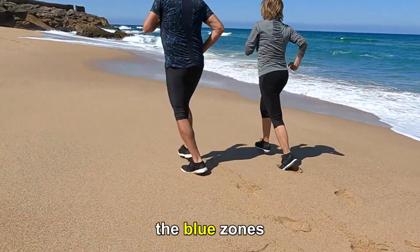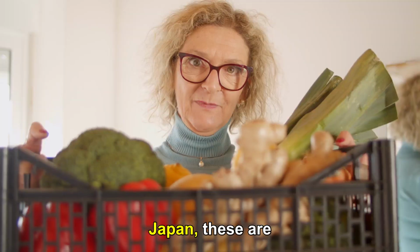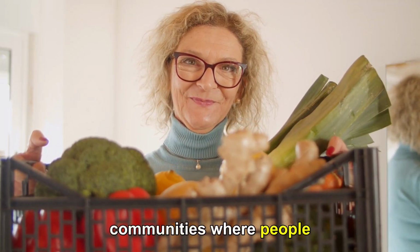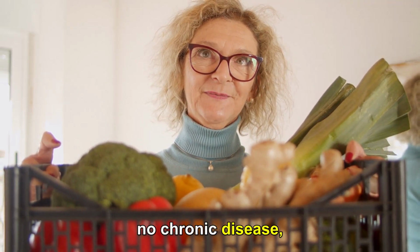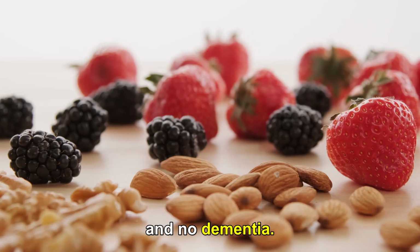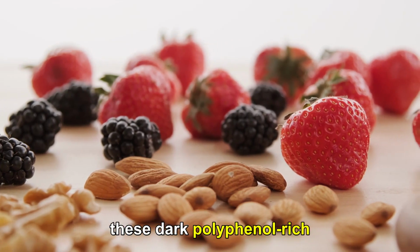If you look at the blue zones around the world, places like Sardinia, Italy, or Okinawa, Japan, these are communities where people regularly live past 100 years old with almost no chronic disease, no heart disease, and no dementia. Their diets are absolutely packed with these dark, polyphenol-rich foods.